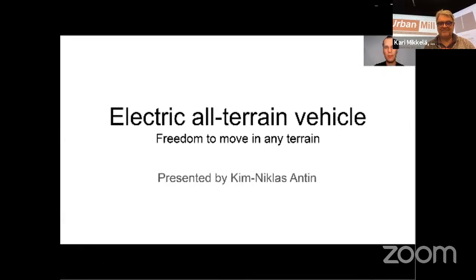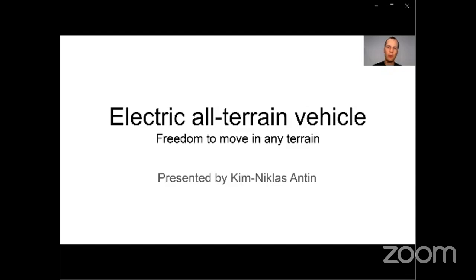We are team number 12, and I will be presenting our project. It's called Electric All-Terrain Vehicle. Our tagline is freedom to move in any terrain. My name is Kim Niklas Antin, and I will be presenting on behalf of our team.